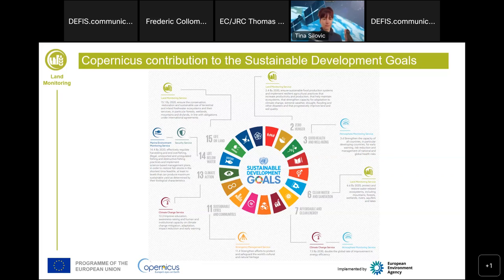Yes, thank you. The land service was identified for SDG 2, Zero Hunger, because the global service offers information that helps predict crop yields. But I can also say that the pan-European service will soon also offer a crop types service.